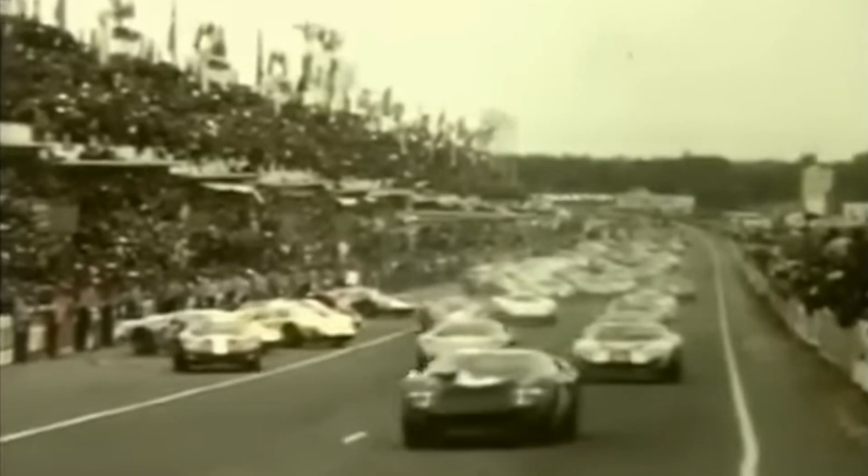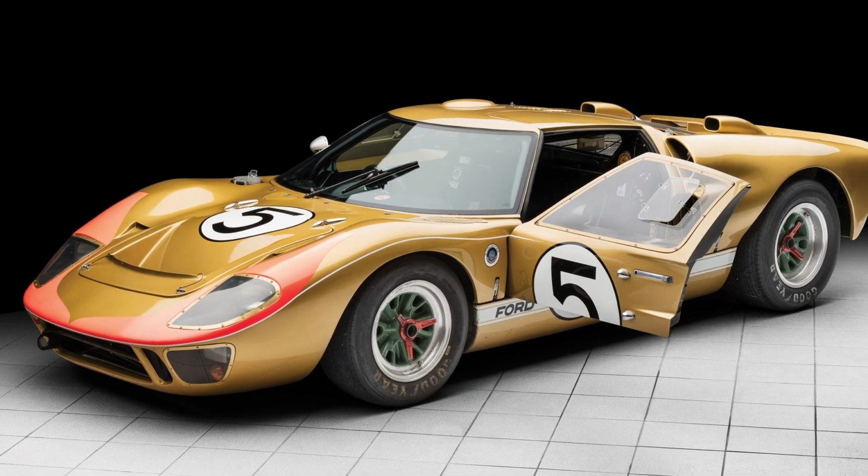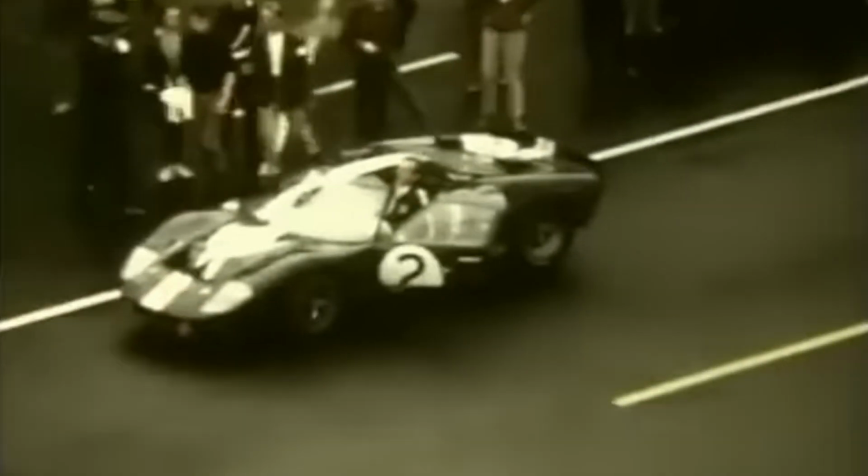Notably, the GT40 achieved a historic 1-2-3 finish at the Le Mans 24-hour race, marking the first time an American manufacturer won the prestigious event. This victory was a significant part of Ford's rivalry with Ferrari, a feud that began after a failed acquisition of the Italian company by Ford.